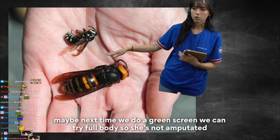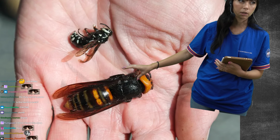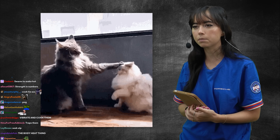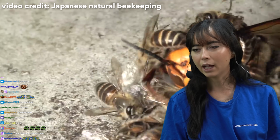The hornets are much larger than the little bees. So this little bee could not possibly take on this hornet on its own, right? So what does it do? Engage hot bee ball attack. What is the best way to beat up somebody that's bigger than you? You bring all your friends and you jump him. Am I right or am I right?